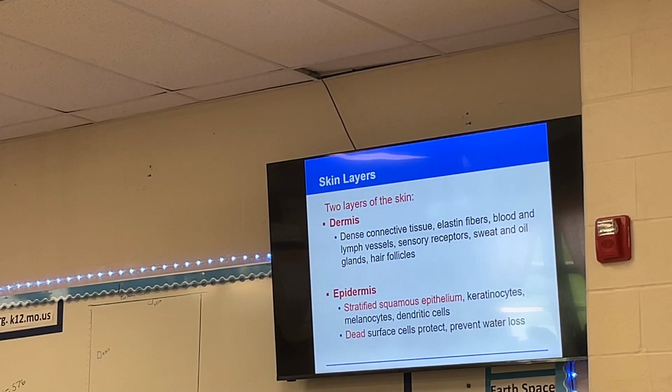So within the skin, there are actually two layers. There's a dermis and an epidermis. Some people believe that there is a third layer called the hypodermis. The hypodermis isn't technically part of the skin. Just the dermis and the epidermis are the skin layers. Dermis is dense connective tissue. It's got fibers in it. It's got blood vessels and lymph nodes. It's got sensory receptors, oil and sweat glands, hair follicles. There's a lot going on in the dermis.